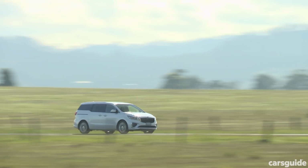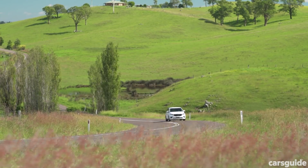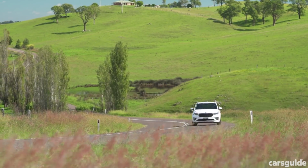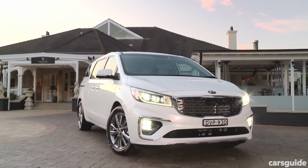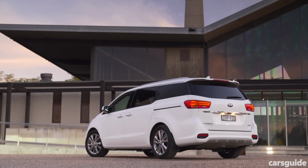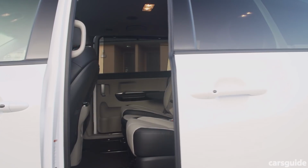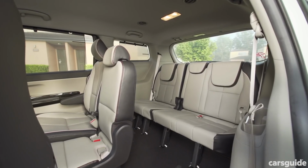While this midlife update is light on the visuals, there are a couple of key additions to this 8-seat minivan that are definitely worth mentioning. Cosmetically speaking, the grille and the front bar are a little bit different, the wheels have changed, and there are some minor tweaks to the rear end, but really you'll have to squint pretty hard to pick the difference between old and new.